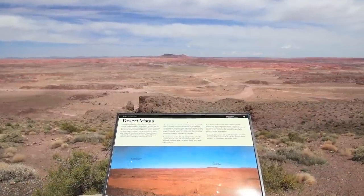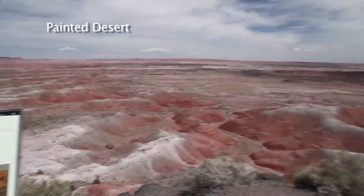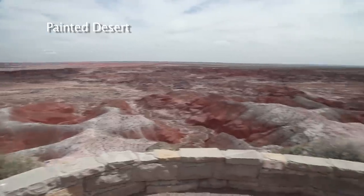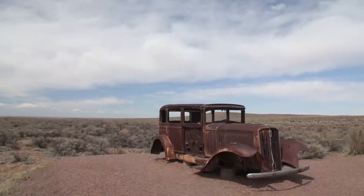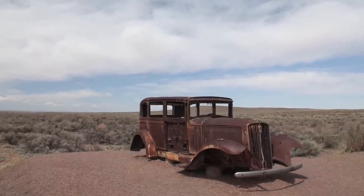At the north end of the park, near I-40, there's an elevated view of the 160-mile-long crescent-shaped parcel of desert called the Painted Desert. It runs from near the Grand Canyon to just east of this spot. Route 66 used to pass by here. Many drivers were trying to make it all the way to California. This car didn't quite make it.